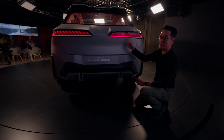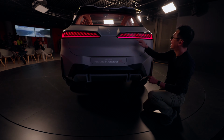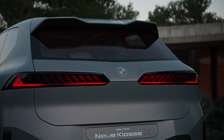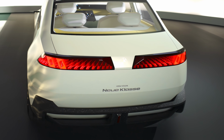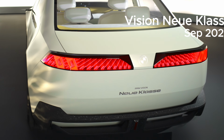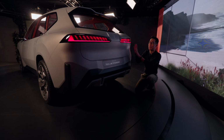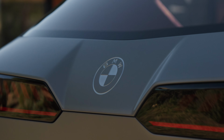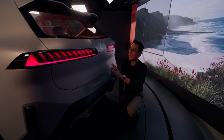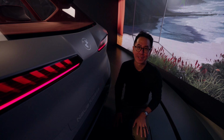These horizontal tail lamps. You can see it's got a very classic BMW graphic here in the form of this L-shaped light. And if you've noticed on the other Neue Klasse cars, they don't look quite as production ready. They have much more exaggerated elements. But this one, you can kind of imagine seeing this on a production car. Once again, the BMW badge is kind of downplayed in this car. I don't think that will actually make it into production, but the rest of it, I really hope we see it on the roads.